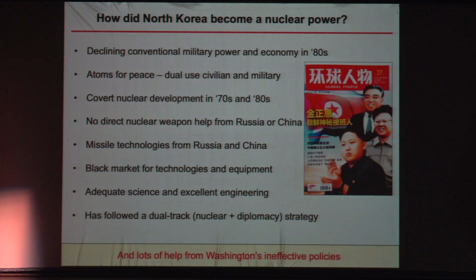Another advantage, of course, was Atoms for Peace. We helped many countries around the world to develop civilian nuclear technologies. By the way, that included Iran, in the 1960s and 1970s. Well, the Soviet Union helped the North Koreans, strictly for civilian use, but of course the technology is for the most part interchangeable, and so that helped them.